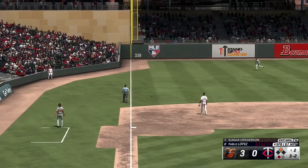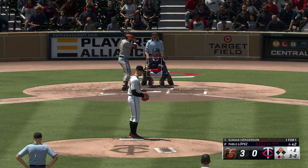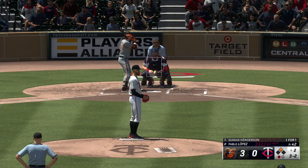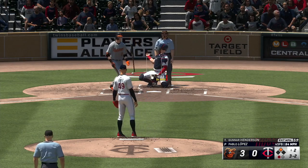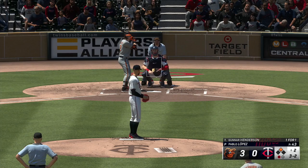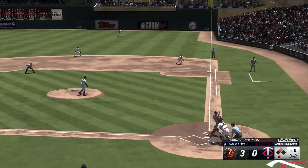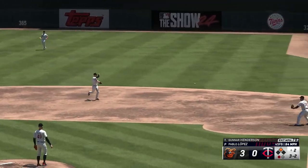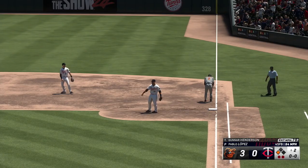In the air to left, down the line. And that's a foul ball. 3-2. Payoff pitch. Fouled off the plate. They'll do it again. On the ground, right side. Throw on to Santana. So they get the out after a long battle at the plate.